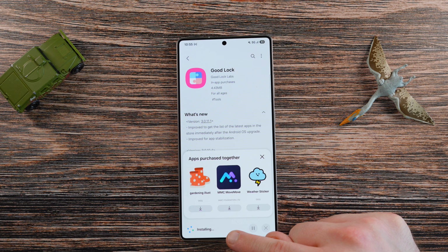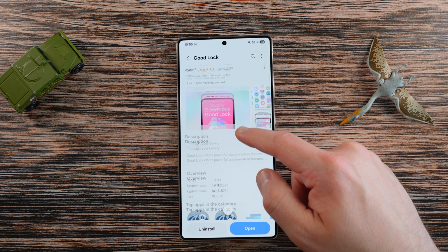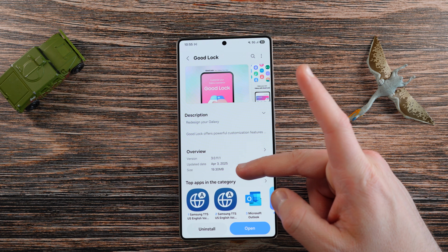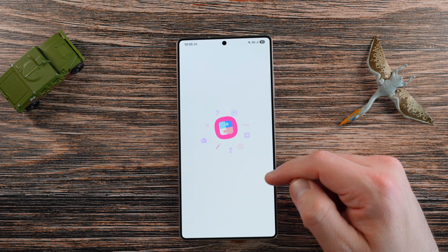You notice the size is actually wrong. It's only 4.43 megs, even though down here it says 19.30. Sometimes Samsung does this. Sometimes they'll have the wrong size because this is the size from the previous update. I don't know why that's a thing. They should really fix that too.